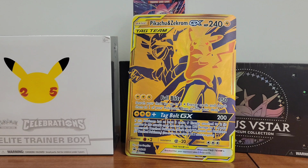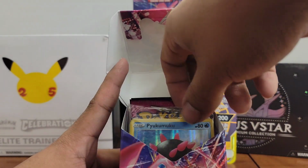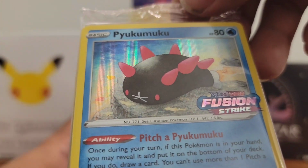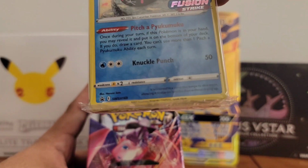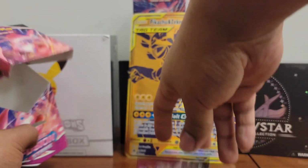Now, the reason, in case you're wondering why I bought the Fusion Strike build and battle kits, is, I could have sworn I mentioned this during Brilliant Stars, when you're buying a build and battle kit, as a collector, you should be aiming for, in my opinion, the pre-release card that comes with it. And the reason for that is because you're only going to get that pre-release card in this box. So there you go. Fusion Strike, pre-release. That guy, which I'm not even going to bother pronouncing because I know I'm going to butcher that. So I'm going to open that in a second. And of course, you get your 4 packs from the set.